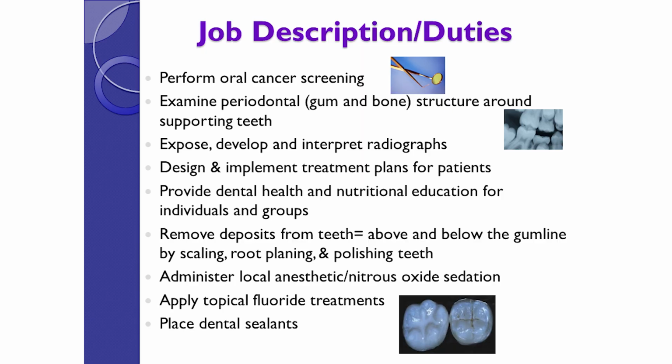Also, applying topical fluoride treatments and placing dental sealants. How many of you have had dental sealants put on your teeth? All right, does anyone know what they are? Can somebody tell me what a sealant is? It's kind of like a liquid plastic, I guess you could say. It just goes in the cracks and seals them, so you don't get cavities. Very good. So it goes on as a liquid, right?